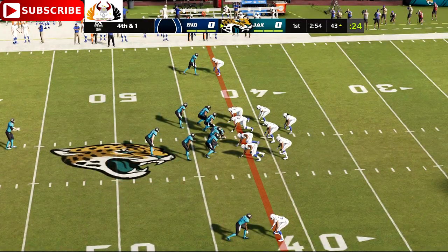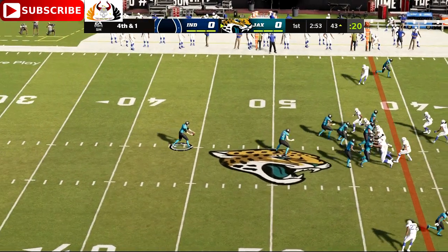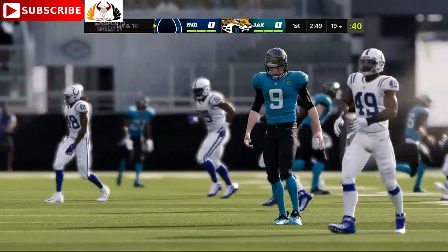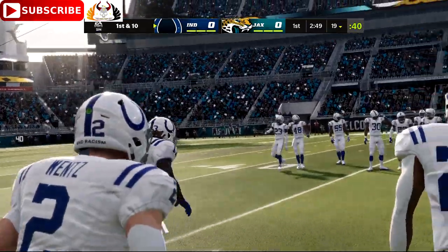On 4th down, on is Logan Cook to punt. Back deep for the Colts, Nyheim Hines. And this is going to be ruled out, I think, just inside the 20. Yes, it will. Side judge calls it at the 19-yard line.